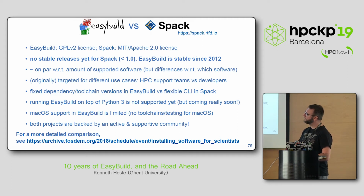So the license: if you care strongly about not using a GPL license, then maybe Spack could be a better choice for you. This is something I always mention. Todd doesn't fully agree with me on this, but EasyBuild has been stable since 2012. Spack is still 0.x, which sort of says it's not stable, but apparently that's not the case according to Todd. Maybe just make the 1.0 release. Yeah, tag it now.